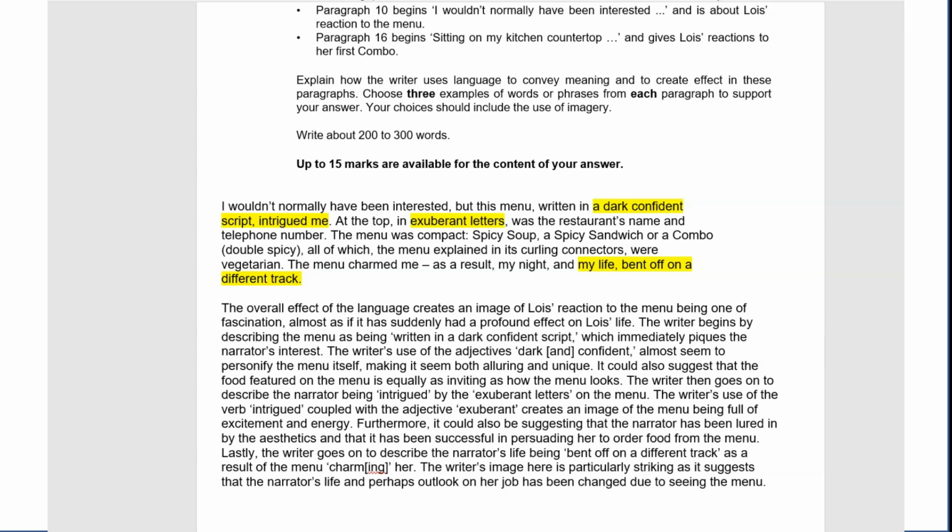So that is my first paragraph. Let's just quickly read it back. So the overall effect of the language creates an image of Lois's reaction to the menu being one of fascination, almost as if it has suddenly had a profound effect on Lois's life. The writer begins by describing the menu as being written in a dark, confident script, which immediately piques the narrator's interest. The writer's use of the adjective dark and confident almost seemed to personify the menu itself, making it seem both alluring and unique. It could also suggest that the food featured on the menu is equally as inviting as how the menu looks. The writer then goes on to describe the narrator being intrigued by the exuberant letters on the menu.